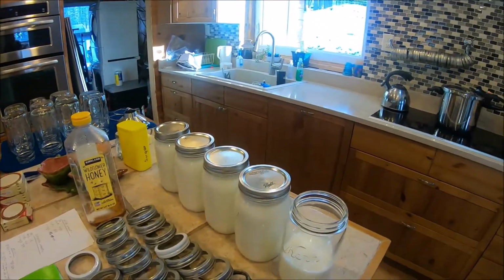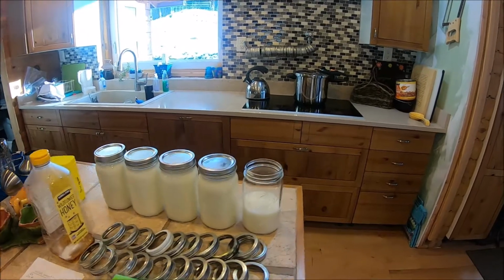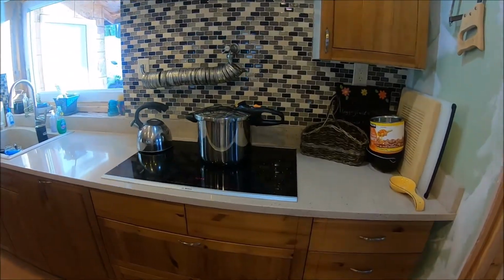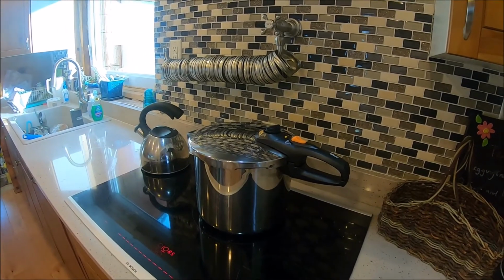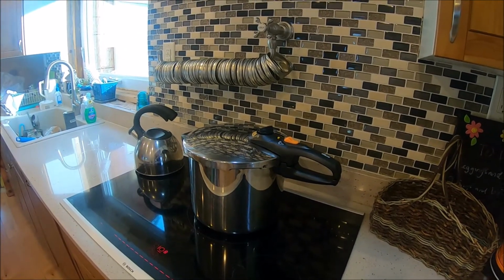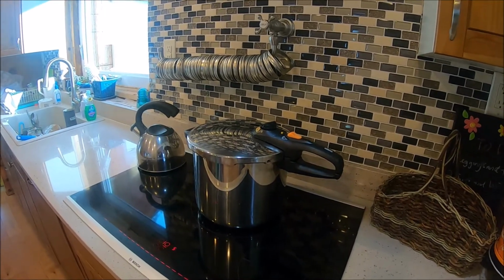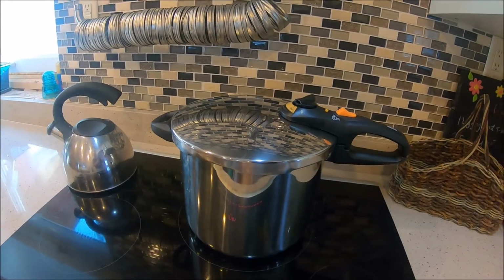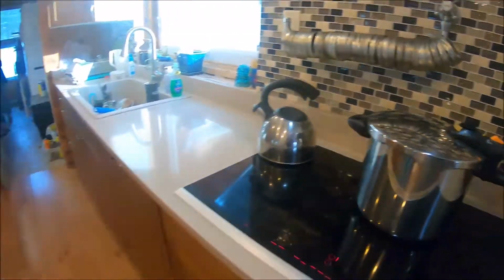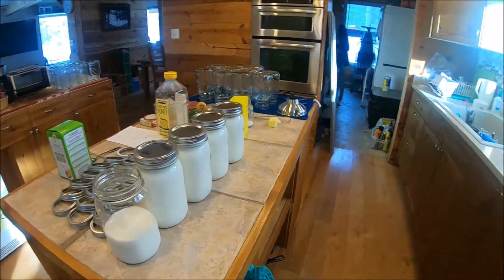It's not even recommended, basically, to can milk, but a lot of people do it, so you're on your own on that. Do whatever you want to. We're trying this for the first time, and we'll see how this goes. Unfortunately, our canner is relatively small, and we can only get 4 of these quart jars in there at a time.